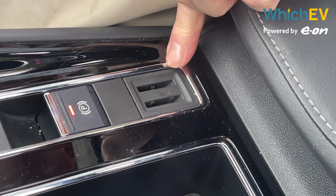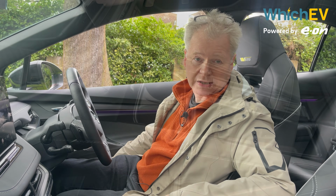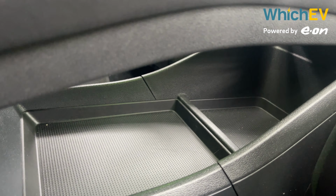There's a couple of little slots here for putting pound coins, if anybody remembers what those were. I guess they're still useful for a supermarket shopping trolley. There's also this slightly strange bit of extra storage under the central console.